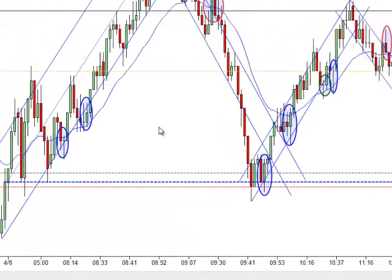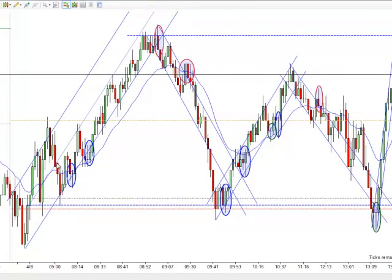So, here's what I saw early on. We had a two-tiered channel working up. I really got this off the high side. You can see that working up through there. And I moved it down, and of course we bounced right there at it.